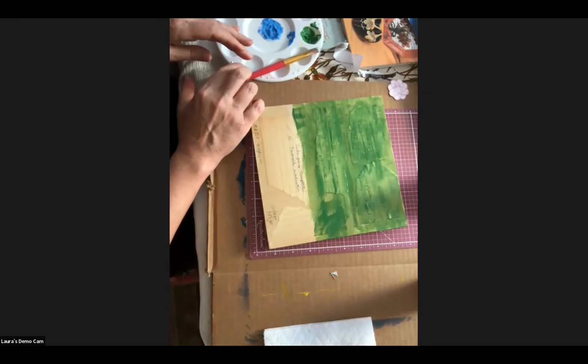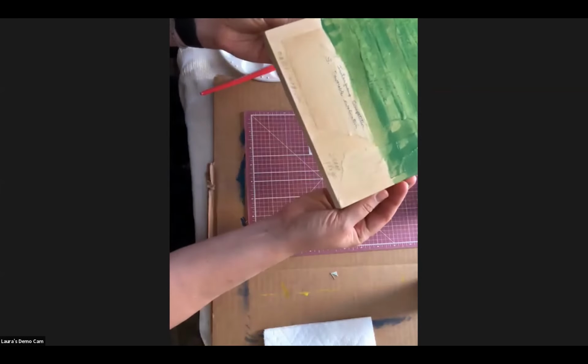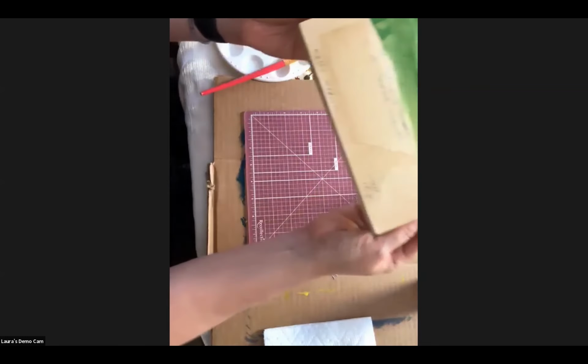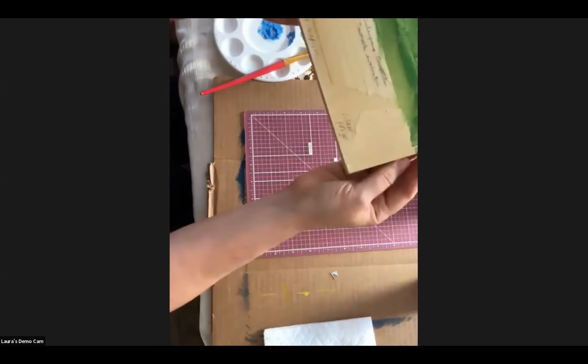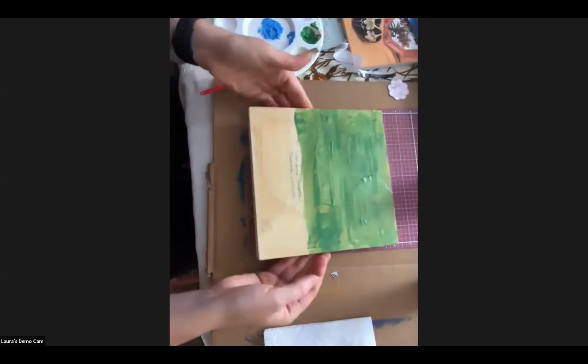So it has to dry. And I know it's like impossible to see in this way. But when it dries, it'll have a sheen to it.